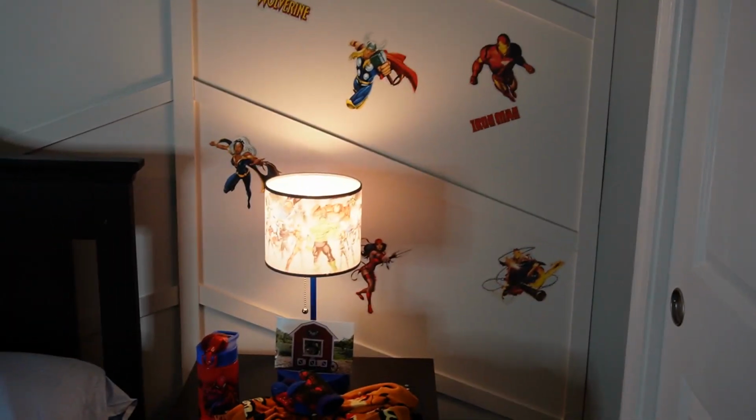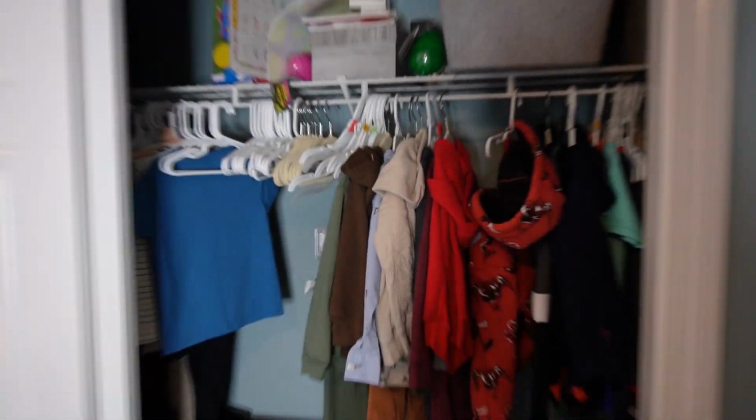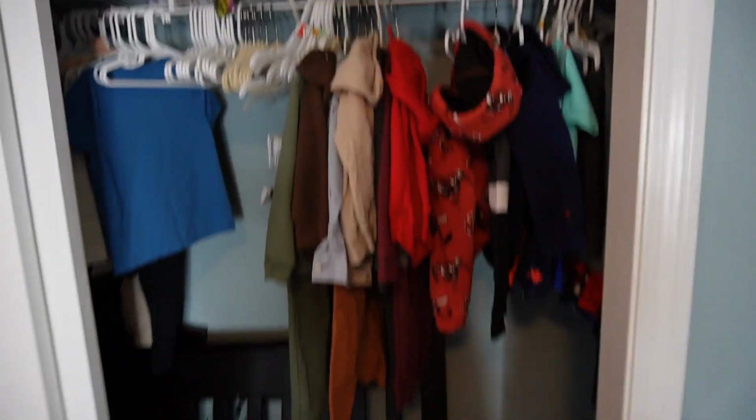First things first, we're going to take a look at the closet so you know more or less what it looked like beforehand. There are a lot of empty hangers and things like that. Let's back this up a little bit. I have some storage up there, just things all over the place.